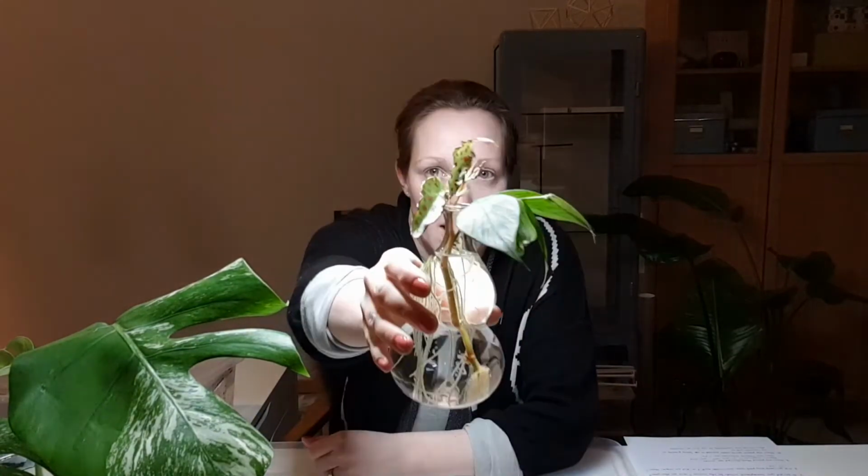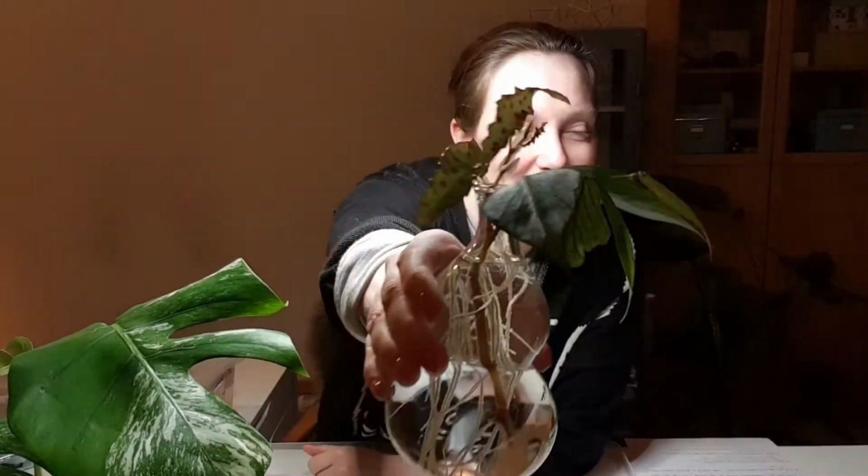I don't know if you will be able to see this when the lights go away. No. I really need to get some decent filming lights. Yeah, this just doesn't work. So those are the 3 plants that I'm going to put up.